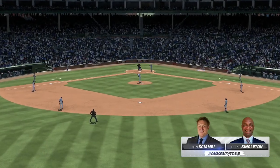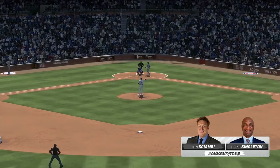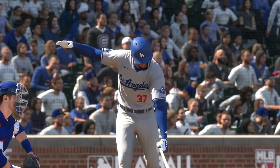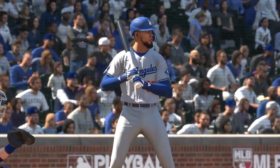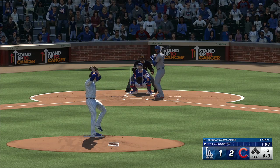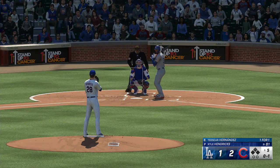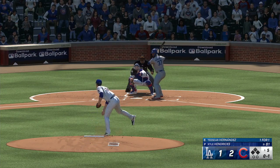Back here at Wrigley Field, top of the fifth, John Ciambi with Chris Singleton. And leading it off, Teoscar Hernandez. The right-hander back to work. And that's through there for a strike. Hernandez measures 6'2", 215 pounds. He joined the team as a free agent.